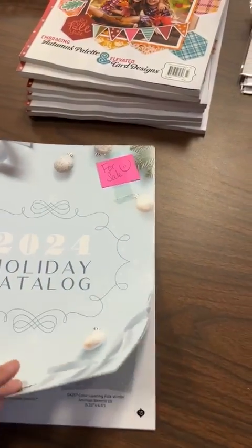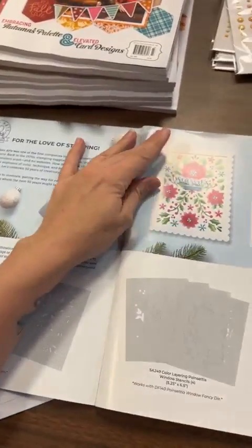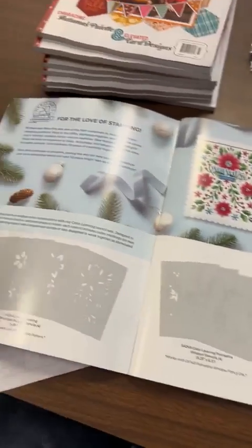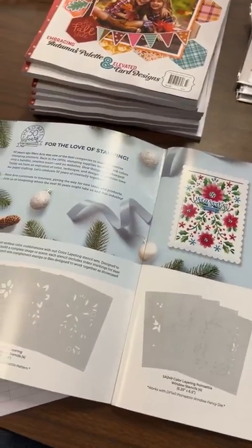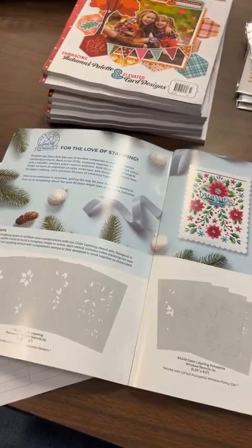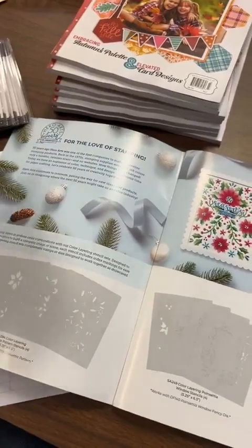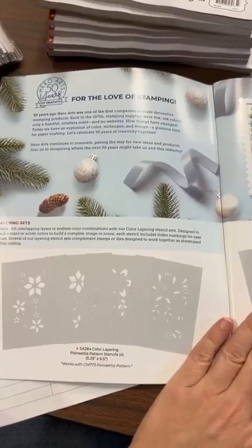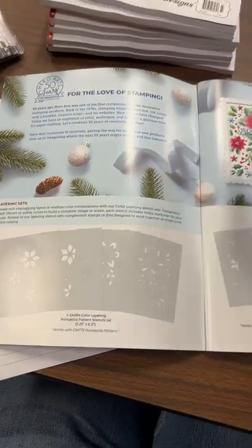All right, and then next up, we had Hero Arts came in, and we were allowed to show it last week. Well, last week was crazy, so I apologize. We didn't even get the order checked in. And I think it was the same day as Lawn Fawn release, and I love Hero Arts, but Lawn Fawn release is huge for us. So we are going to show Hero Arts today. And we're going to do just a fun little walk through the catalog too, because I was not allowed to show the catalog before. Thank you, Kim.